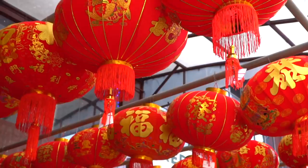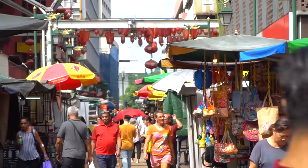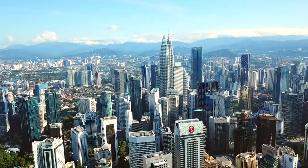So today we're going to be taking you around the famous Chinatown here. One of the best parts about Kuala Lumpur is the diversity of its cuisine. So you have Indian, Chinese, and Malay influences, and Chinatown is a hot spot for all your Chinese food needs. So we're going to show you some of the best spots to eat authentic Chinese food here in Chinatown, KL. It's going to be a great day, so let's go.